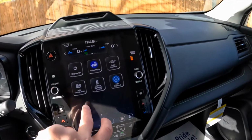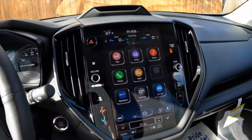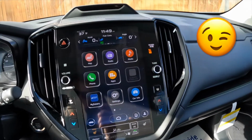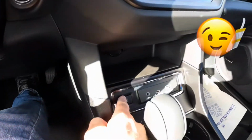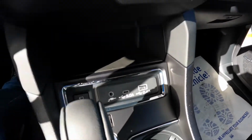Basically, when you turn your eyes away from the road, it beeps at you. Otherwise, the screen is okay. It's not my favorite. In a lot of other Subarus you have to turn off auto start stop every time, but this one doesn't have it, and for that I'm very thankful. Otherwise, you have a 12 volt, some rubber storage. You have your 360-degree cam, which works really well. You have an aux, a couple plugins.